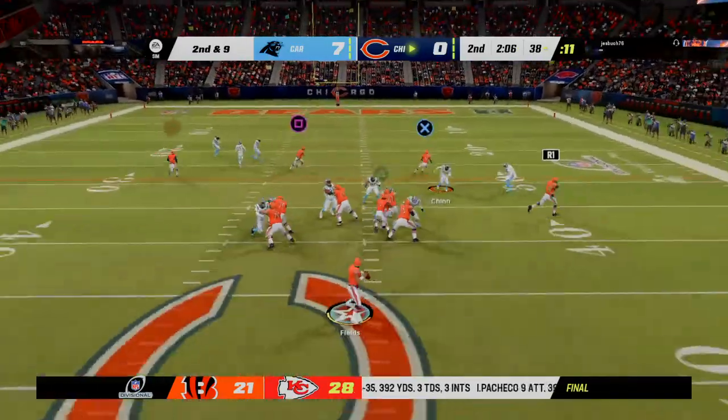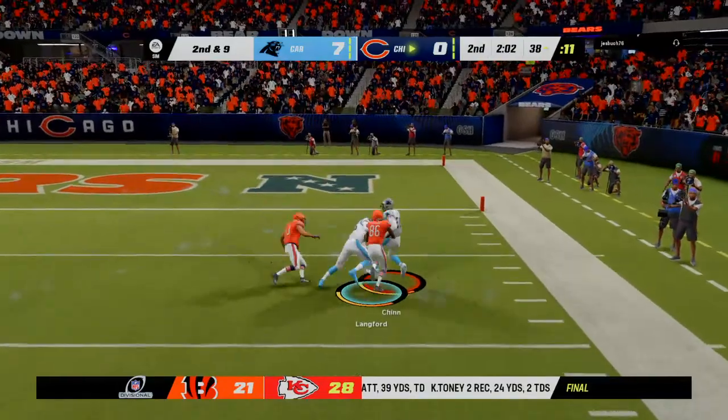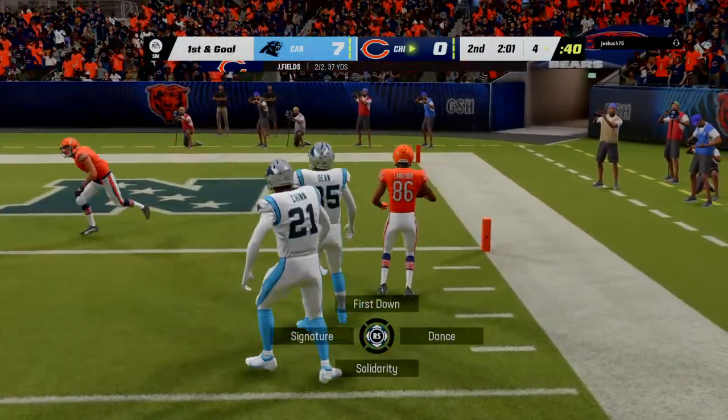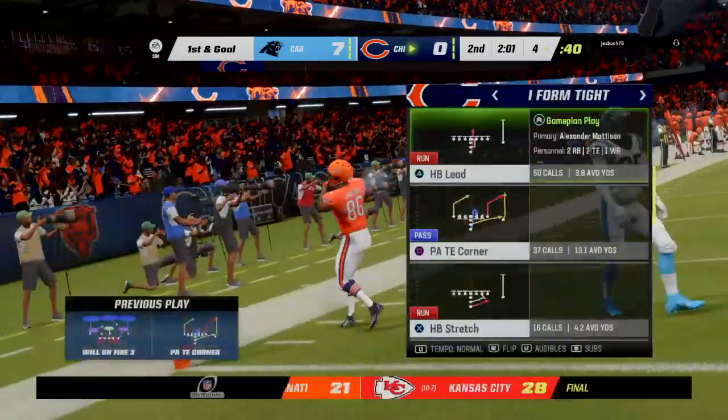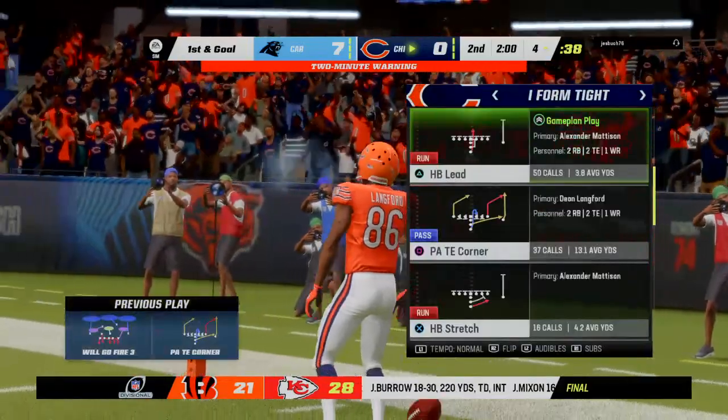Off play action, Fields. It's caught. Here's Langford. And he will be taken down, but a big play there as it comes just as we reach the 2-minute warning. It's a gain of 34.